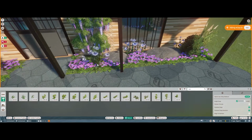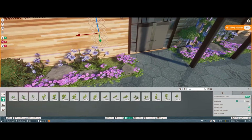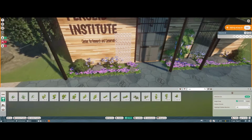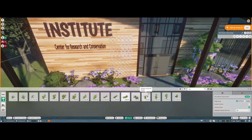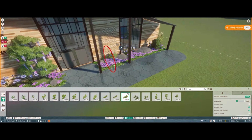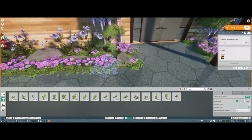Of course, got to have some wisteria. It just looks pretty, and it attracts all the pollinators. So you gotta have that. Of course, I moved the sign and I broke it. I like that they gave us some pretty skinny wisteria bushes, so you can kind of tuck them in on these little tight spaces. It's pretty nice.